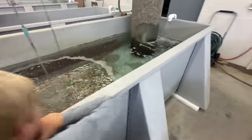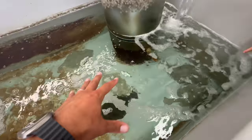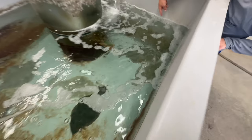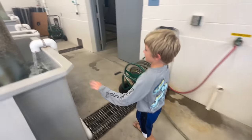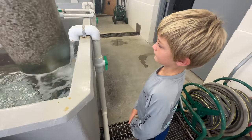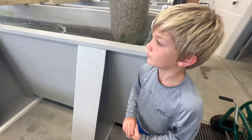Just hanging out. These are their holding tanks. They also use these when they get some new flounder in. They put them in here. That way if they have any parasites or anything, they kind of clean up before they mix them with the rest of the fish they have here. What do you think, dude? It's pretty cool, huh? You think it's cool? You wanna go see some baby fish?